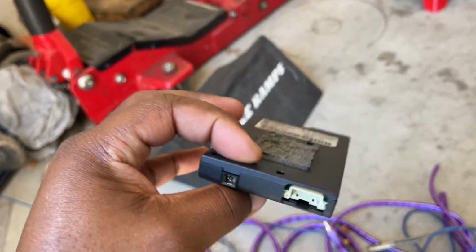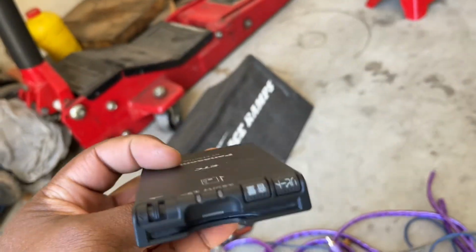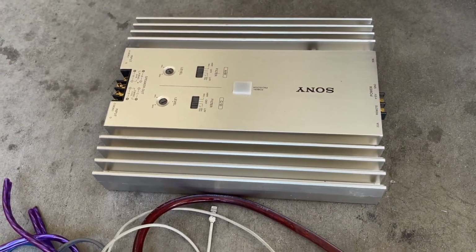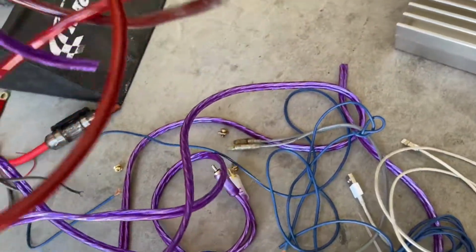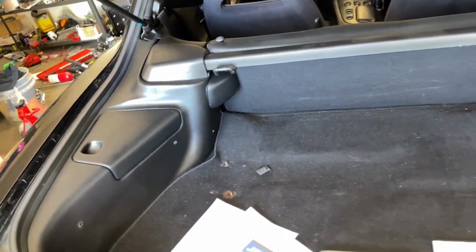I took it out cleanly. I didn't want to tear it up, break it. But y'all let me know what this is, man. It spoke Japanese when I turned the car on. And of course, they had this here with nothing hooked up to it. I mean, look at this, man. Just a mess. So, this did have the Bose system.